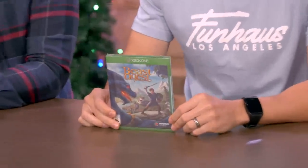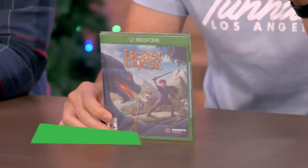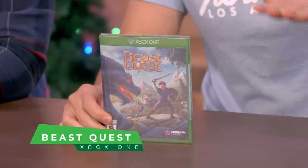Boom. Beast Quest. Favorite game of the show. This was bought at Five Below. This is an Xbox One game, currently the peak generation of gaming. I mean, look at this. It's from the best-selling adventure series. You overcome the dark magic that has corrupted the noble beasts of Avantia and save the kingdom from ruin, which sounds like a lot of fun.